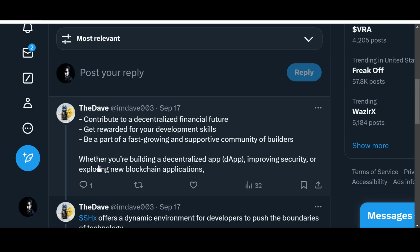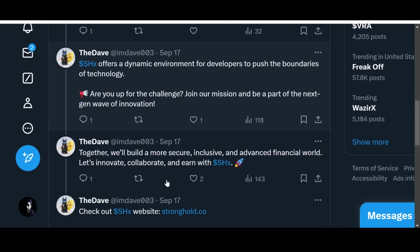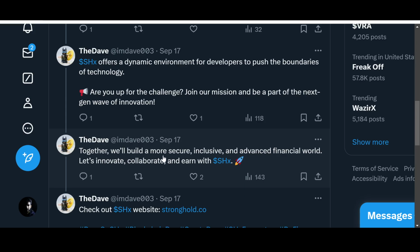Whether you're building a decentralized app, improving security, or exploring new blockchain applications, SHX offers a dynamic environment for developers to push the boundaries of technology. Are you up for the challenge? Together, we'll build a more secure, inclusive, and advanced financial world. Let's innovate, collaborate, and earn with SHX.